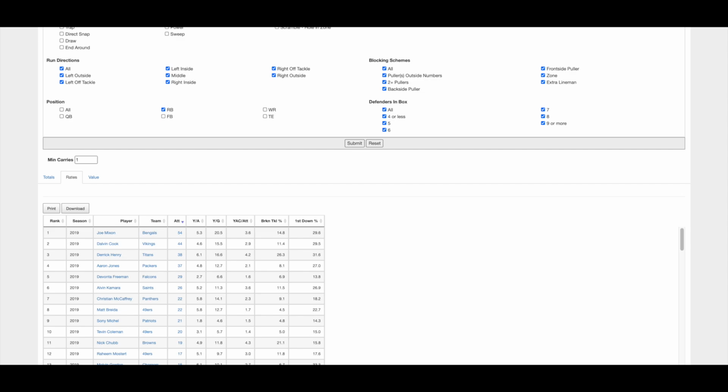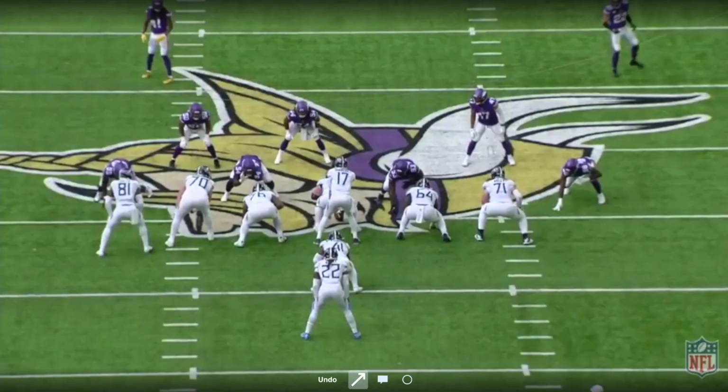It's very similar to how they run outside zone, and we'll look at it on the film, but it's very similar blocking. It's just getting him the ball quickly and getting him on the perimeter. All right, you're going to see the Titans run this toss play with a fullback in the backfield, an H-back. They'll run it out of 12 personnel with no fullback or lead back.